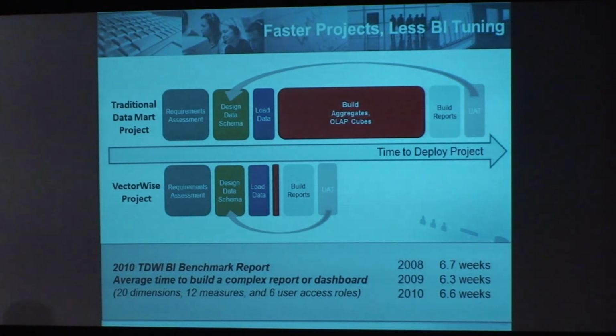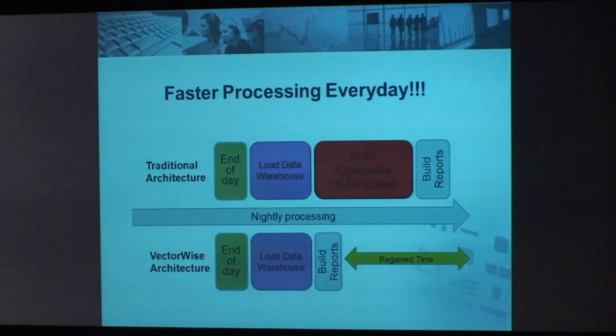Again, quoting from TWI, average time it takes to build a report or a dashboard, somewhere between 6 and 7 weeks. And if we employ that metric that Mike mentioned of 25%, if you can take a 25% chunk out of every report that you develop, that is a dramatic reduction in cost and risk for every project that you undertake. And it's the gift that keeps on giving. It's not just at the deployment phase, it's ongoing through the life of your project.